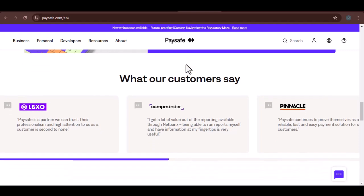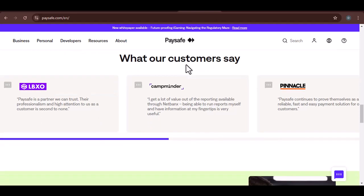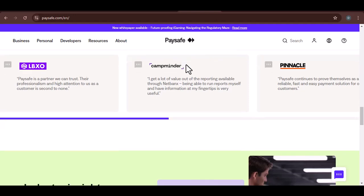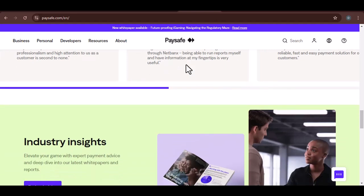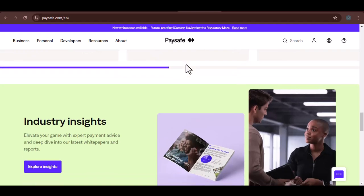Section 5. Common questions and concerns. Frequently asked questions: address common concerns about using Paysafe without a credit card. Customer support: mention the availability of Paysafe's customer support services. Troubleshooting tips: provide guidance on how to resolve potential issues.